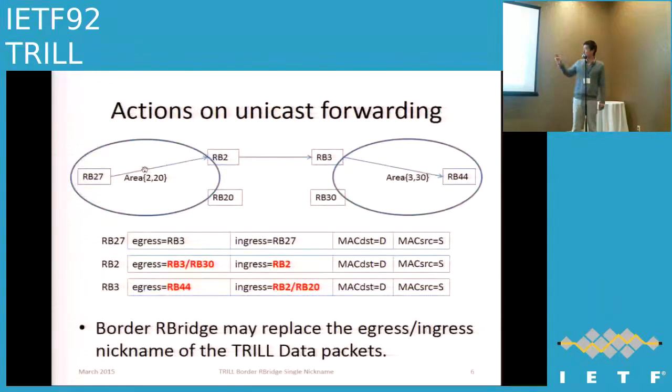When the packet is sent out, it arrives at RB2. RB2 only needs to replace the ingress nickname. It does not need to look up the MAC table. But when it arrives at RB3, RB3 has to look up the destination MAC address in its MAC table. So the answer to your question depends.